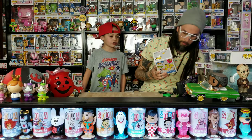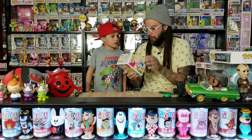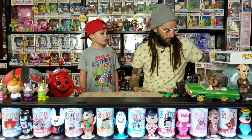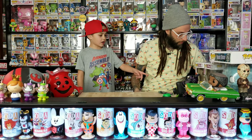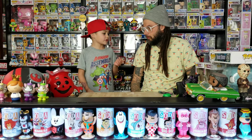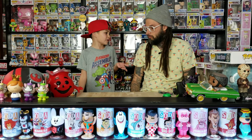Remember, these are everywhere now, but we couldn't find the Dumbo anywhere besides Michael's. The other ones we've seen at GameStop. I think the first DIY ones, the Mickey one, were actually exclusive to Michael's. Now they just release them everywhere. Pretty much just GameStop and Michael's. If you've seen them anywhere else, comment down below.